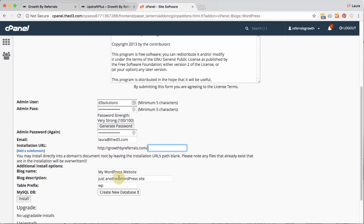But the biggest thing is we do want to create the database. So create new database, and then we're going to click install.